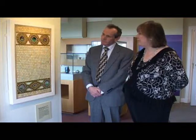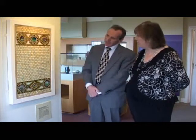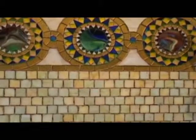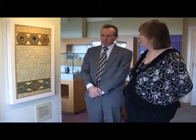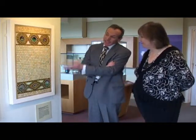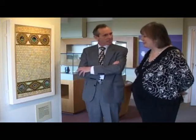Indeed. It's very important, the Islamic influence in his work. We see that here in the geometric patterns and also in the contrasting very strong blue of lapis lazuli and the beautiful sunshine yellow. It seems incredible, however, to think that this was actually designed to have a utilitarian purpose. Exactly. When you think of it, it had to be washable.